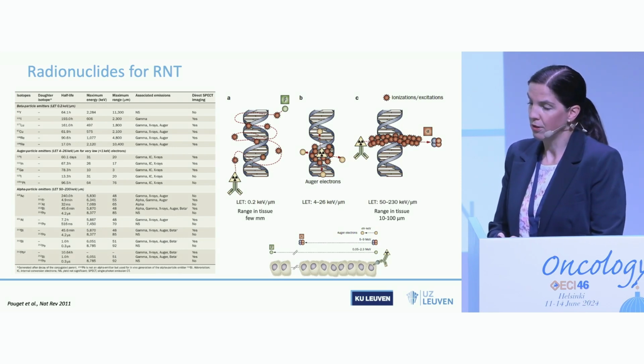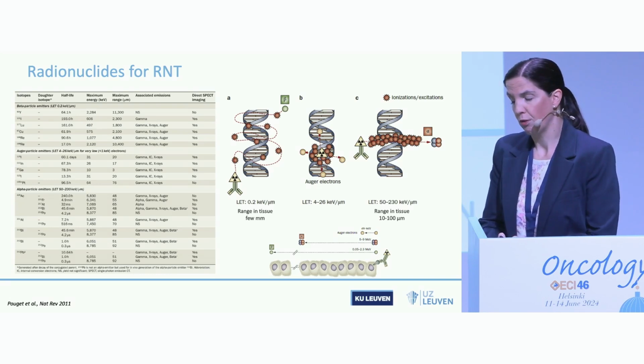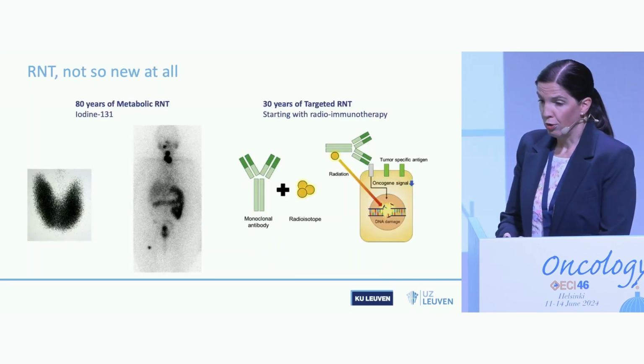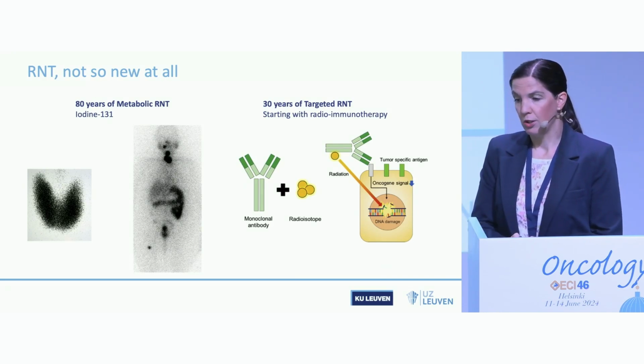So these alpha particles are very active particles. They have a very high linear energy transfer, and they will cause a lot of damage to the tumor cells over a very short range, 10 to 100 micrometers from the location where they originate. So we can bring with our radiopharmaceuticals the radiation really to the tumor cells and have an effect very locally.